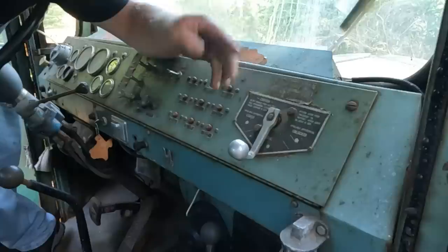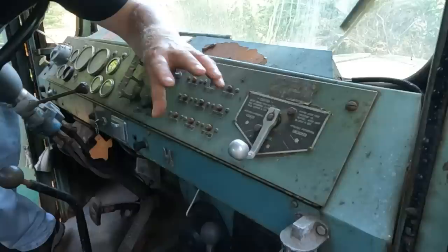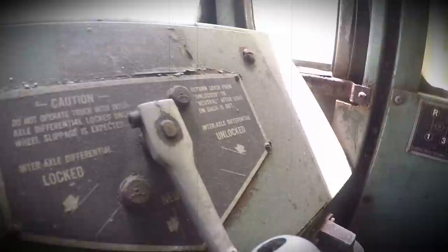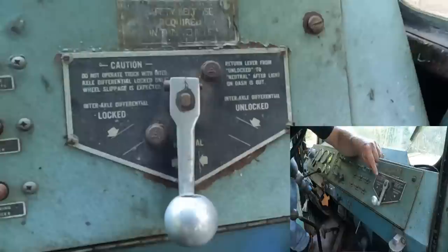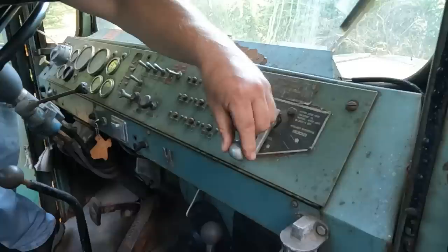What makes this particularly bad is last year when I first got this truck running, I actually commented on that and said it would be handy. Differential locks. Oh, that could be handy. And then, since I didn't need it, I forgot all about it. So what we have here is a differential lock position, a neutral position, and a differential unlock position. We got air pressure, so I can try this.